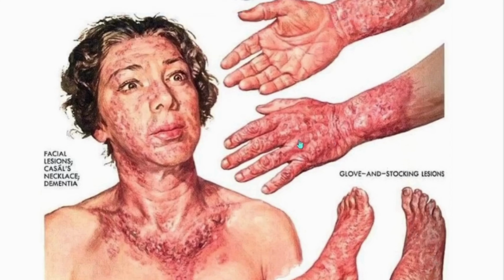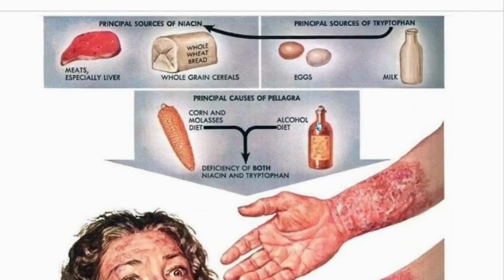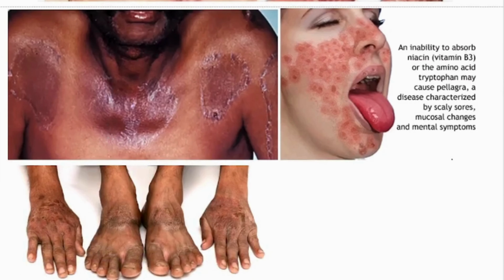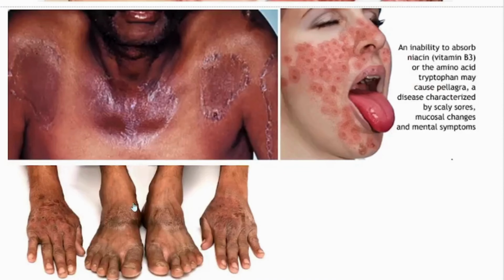It means that the lesion is usually present in sun-exposed areas, in the area where a person usually uses gloves and socks. Okay. Here the mucosal involvement is common. Here we can see different lesions of niacin deficiency in this patient. Here we have also gloves and socks lesions.